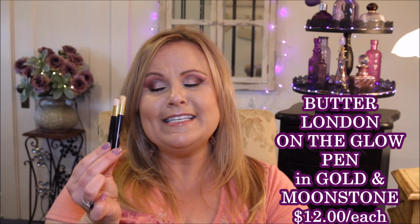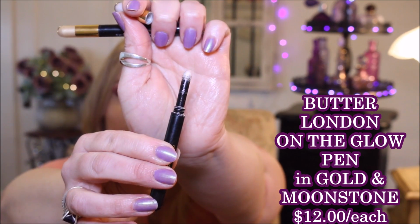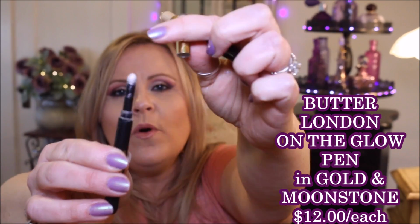Two other highlight items that I got. These are from Butter London. This is funny, you guys, because when I saw this, I thought that it was going to be an actual stick that you rolled up, and it's not. It's a spring-loaded shadow pen, where they have the applicator tip here on the end, and then you put it up in there and it gets the shadow out for you, and it's perfect. It is absolutely perfect to go right there in the corner of your eye. It is just absolutely perfect to do that. And I got it in one in moonstone and one in gold, and they're both very, very pretty.